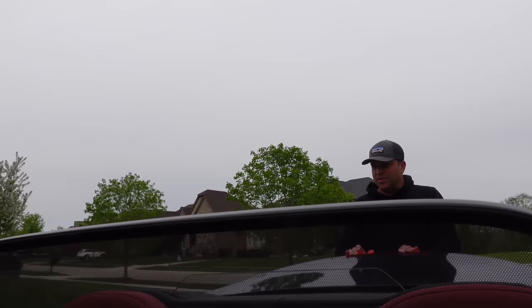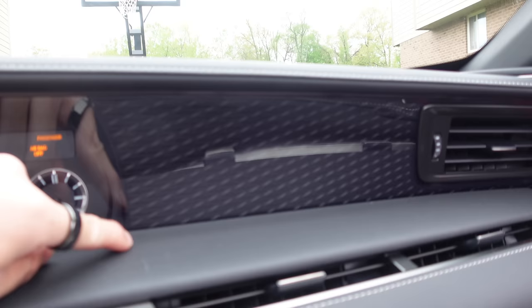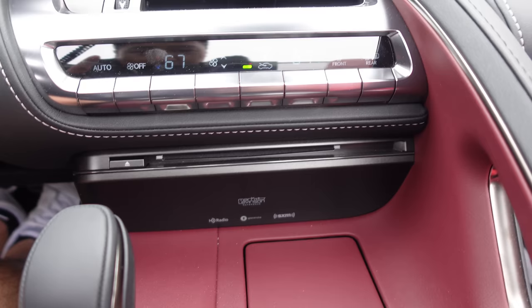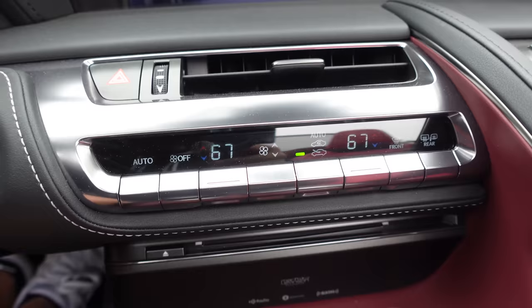This is a really cool textured pattern. It actually lights up at night. There's a little ambient lighting. Got the Lexus dash clock there. And then we have a CD player. That shows the age of the vehicle. The Mark Levinson sound system is pretty good. Some actual climate toggles there, but like the heated seats and steering wheel, we have to go through the touchpad.